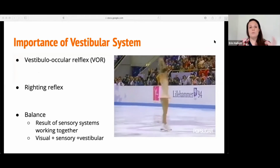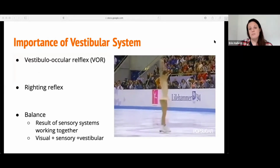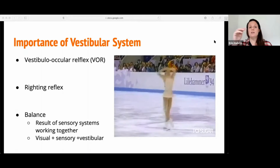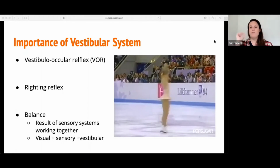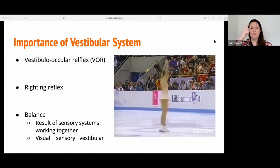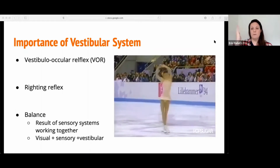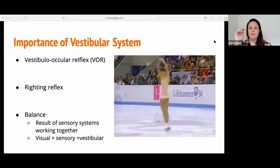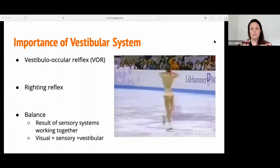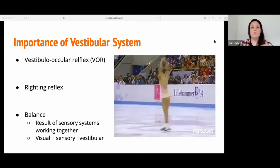A few of the ways that we use our vestibular system every single day when we're not even thinking about it: one, our vestibular ocular reflex. So Nancy here, when she's spinning, they teach ice skaters something called sighting. Every time she's spinning around, she is looking at an object that's not moving to help regulate that sensation of spinning. Your brain is giving you the sense you're spinning, you're spinning, you're spinning. She's using her eye feedback to stabilize that gaze, to almost override that reflex of, my environment is not moving, I'm the one that's moving.